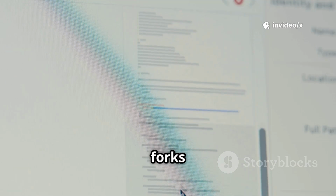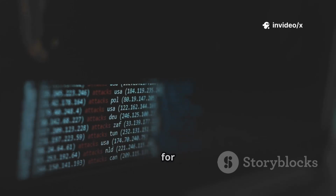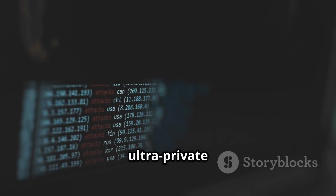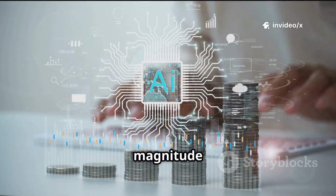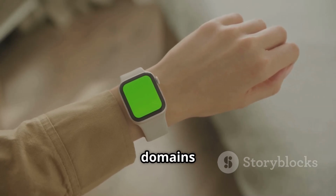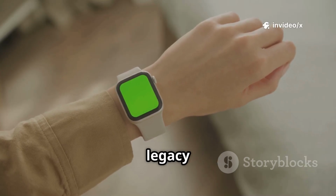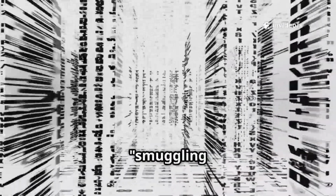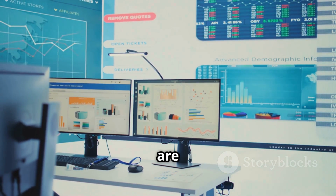On GitHub, forks of the NANO repository are multiplying exponentially, with hackers already adapting it for real-time deepfake detection, ultra-private encrypted chat assistants, and even AI-powered ham radio communications. This grassroots explosion mirrors the early days of Linux, but with orders of magnitude more disruption potential, as NANO's efficiency allows it to infiltrate domains previously inaccessible to AI: smartwatches, industrial sensors, legacy government systems, effectively smuggling AGI into the cracks of civilization.